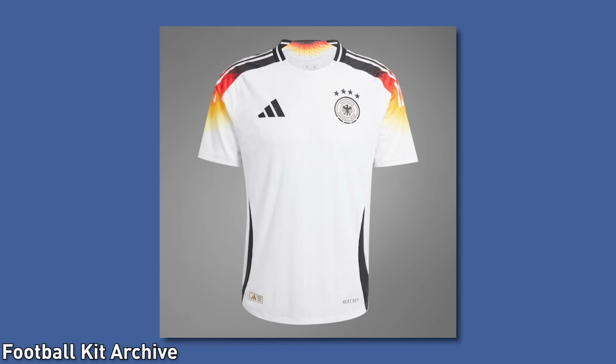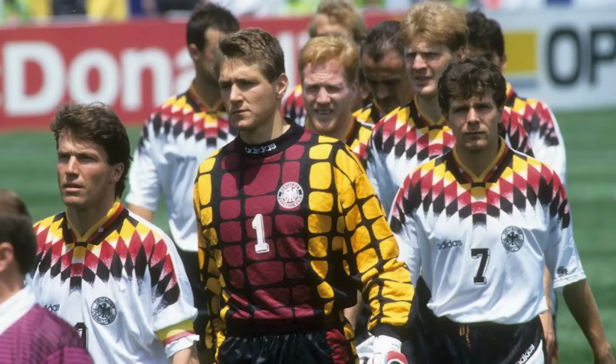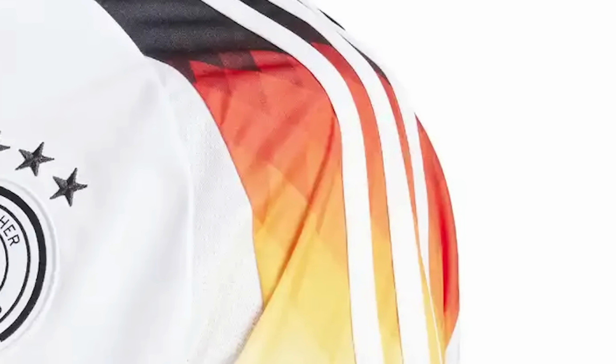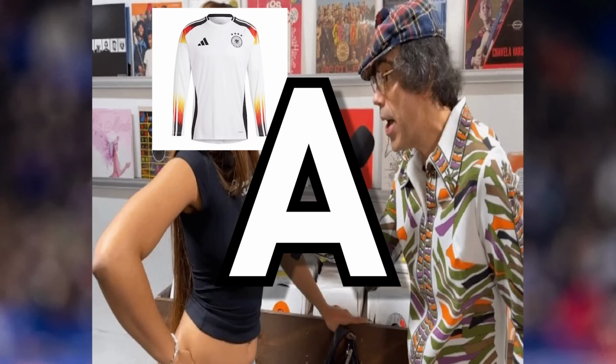So with Germany, I've already seen their shirts. It was kind of hard not to see them even for the raw reaction, especially after the 4-4 incident. But I really love the German flag colors being incorporated into this shirt. It kind of reminds me of 1994's design, but a little more modernized, has that grading effect to it, and I think it still has that similar pattern to what you saw in 94 with the diamonds. I really like this home shirt. In fact, the long sleeve version looks even cooler.